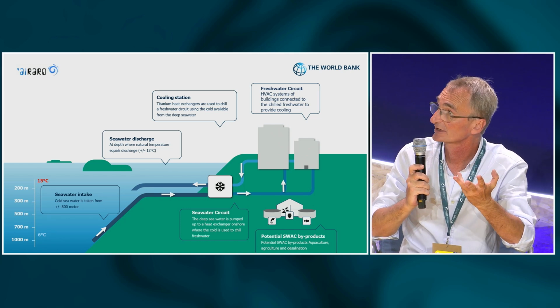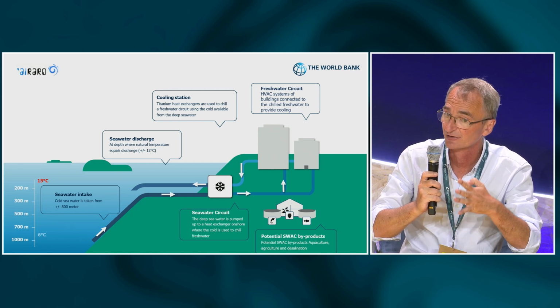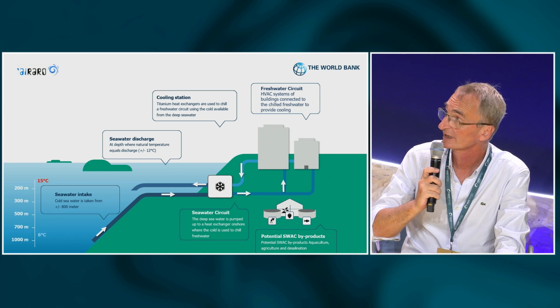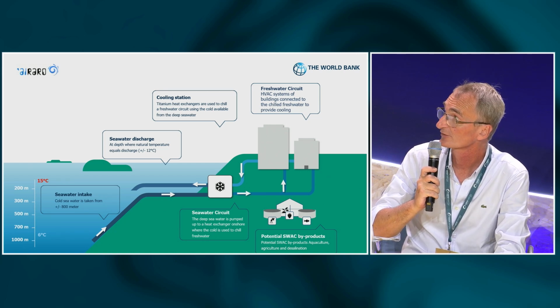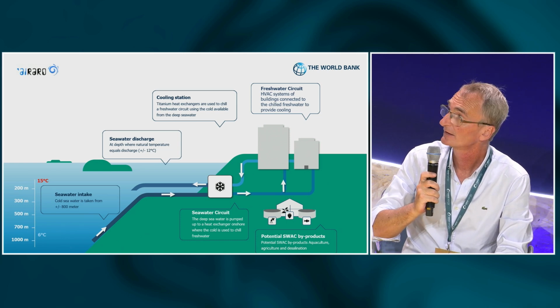So it's not economically possible to do it on continent. And our main target is the tropical island. But it's a base load solution that can provide cold all year long, all day long. You have 2 commercial projects up and running.